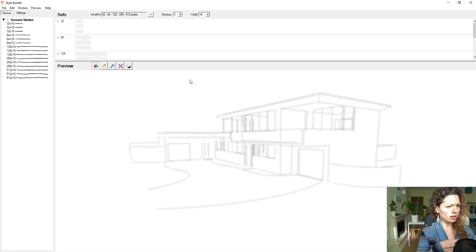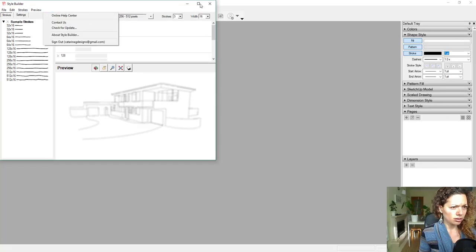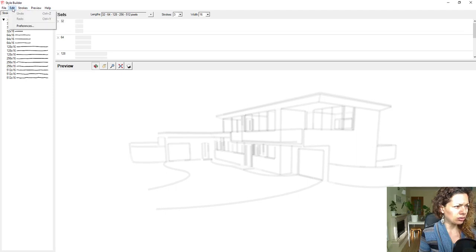So I'm opening Style Builder, and it looks exactly the same. And that's okay. I don't normally use Style Builder, but if you do, it doesn't seem like you have a lot of changes here.